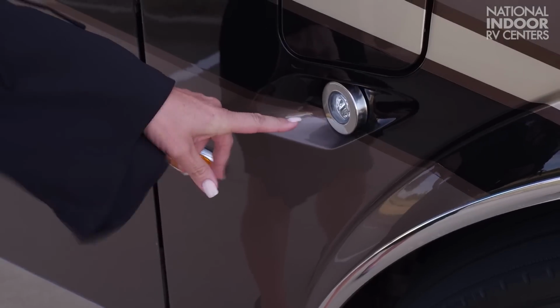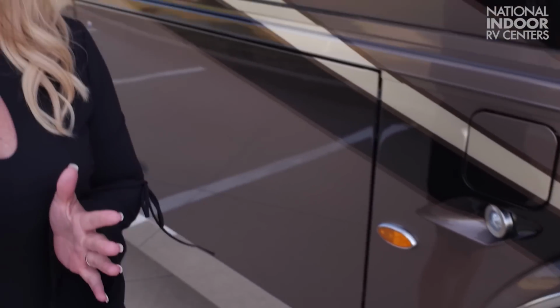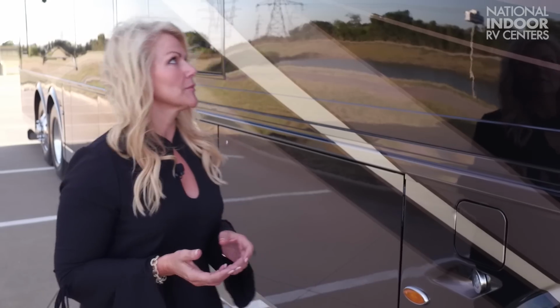Here we have our docking lights and our marker lights. Docking lights are great, especially when you're pulling into the campground at night. It's amazing how rocks and picnic tables jump out and grab your coach. So this will give you extra view of what you're backing into when you're coming to a campground.